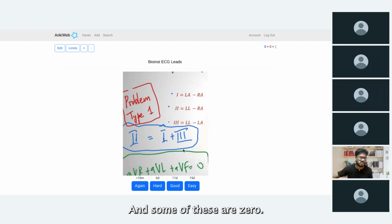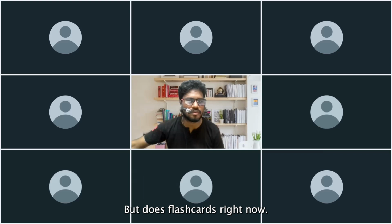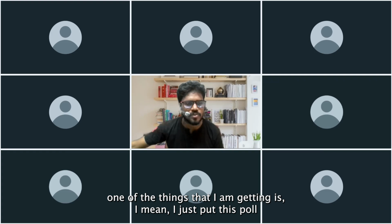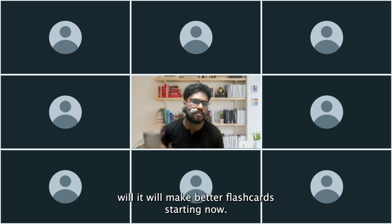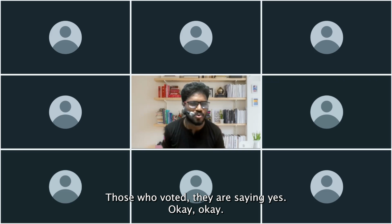Yeah, bio and ECG, this is right. Two is one plus three, and the sum of these is zero. I spent about 10 minutes on 10 flashcards. I can tailor this. Okay, let's stop with these flashcards right now. One of the things I am getting is, I just put up this poll: will you make better flashcards starting now? Four voted, and those who voted are saying yes.